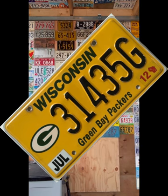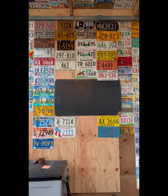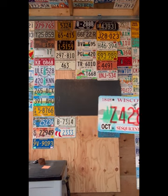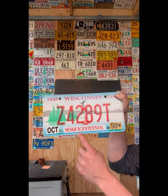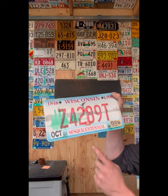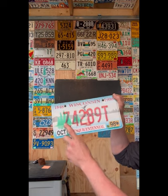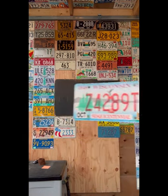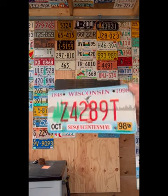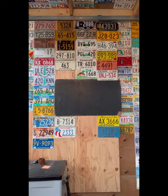And which one do you want to see now? 1998. Did you see that? Did you? Sexagenquincentennial. I don't know what that means, but it means it. Z4289T. That one's pretty cool. What do you guys think of that one? You like it? We got a couple more university plates while I'm throwing this guy up.